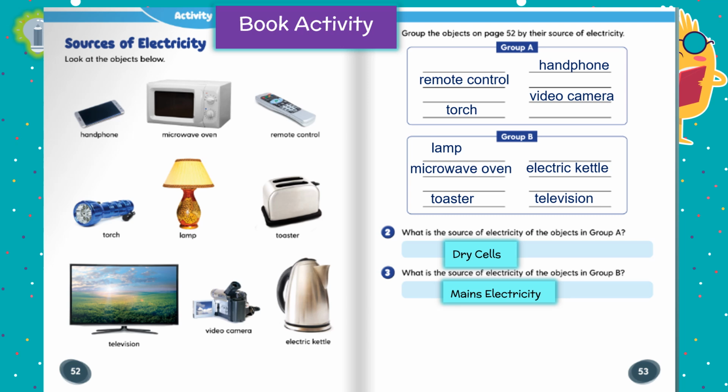Mains electricity. Good job. Battery-powered devices use dry cells. Big appliances use mains electricity.